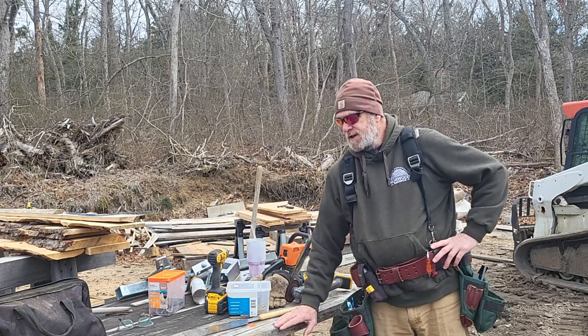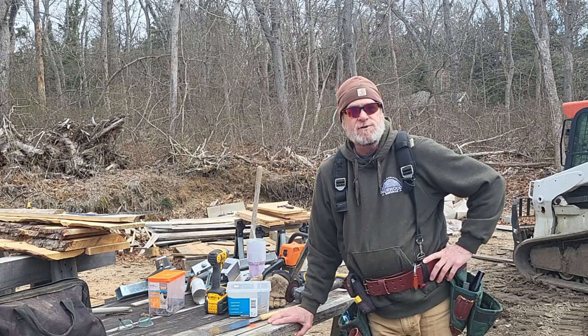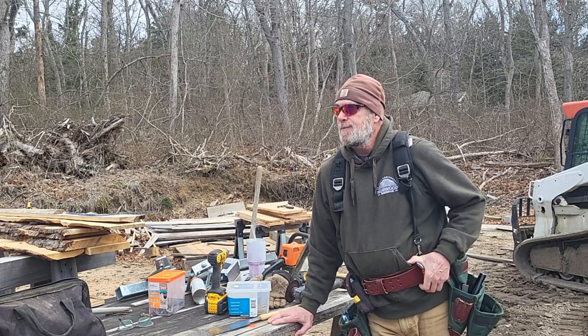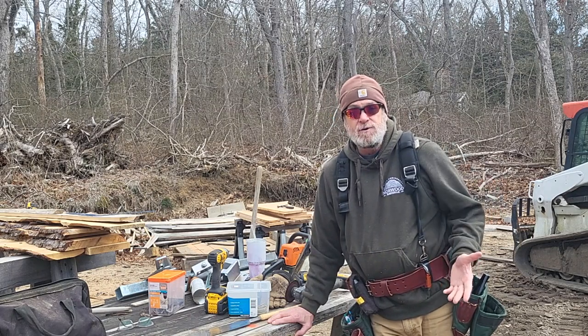What I got going on today is a little bit different than normal. I've been working on my surrounds around my sawmill and trying to get rid of some of the trash. I do have my tree guy coming out to chip all my slab wood and a bunch of the junk wood that's lying around. And I've been trying to use up the junk wood.